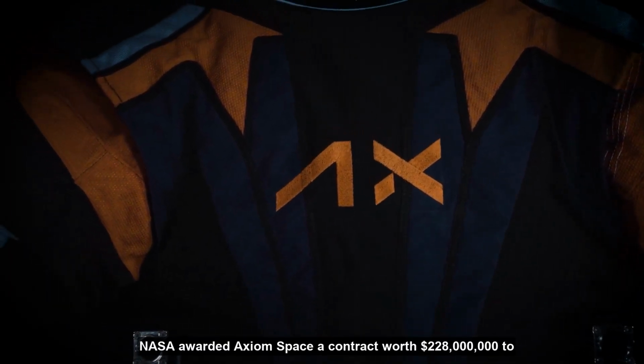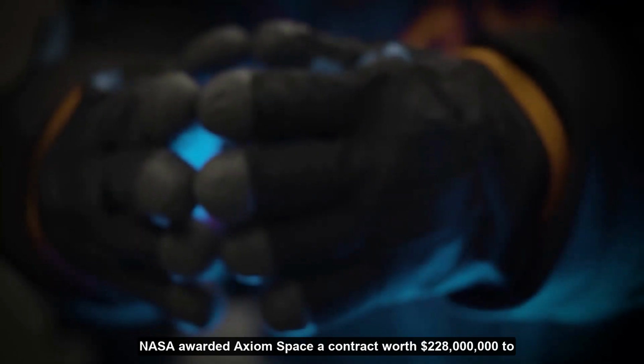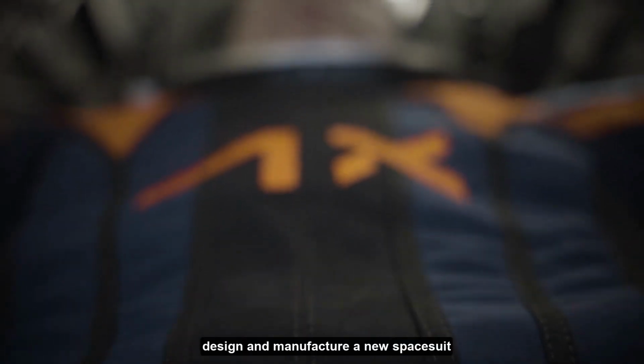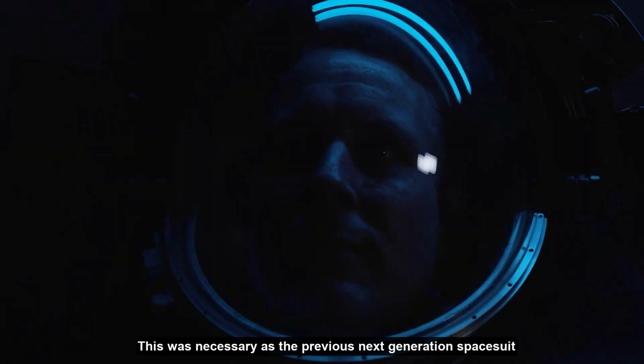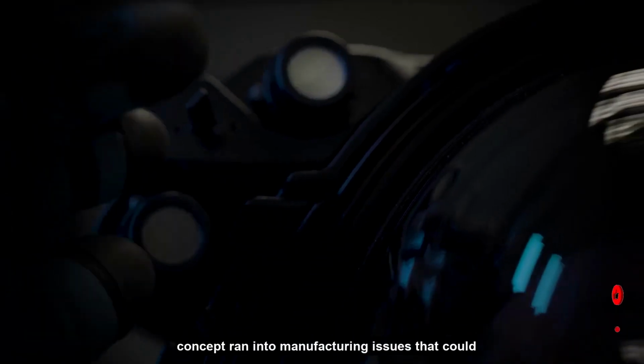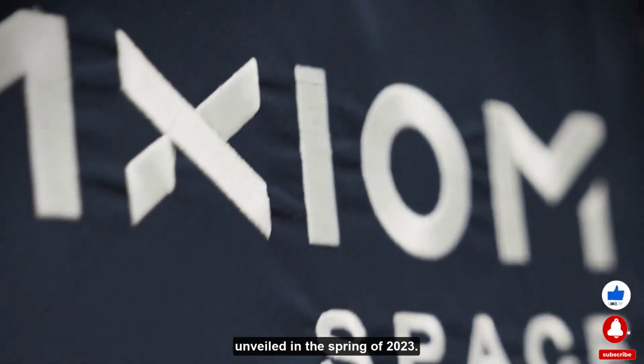In September 2022, NASA awarded Axiom Space a contract worth $228 million to design and manufacture a new spacesuit for the Artemis program. This was necessary as the previous next-generation spacesuit concept ran into manufacturing issues that could not be resolved in the required timeframe. The new design is expected to be unveiled in the spring of 2023.